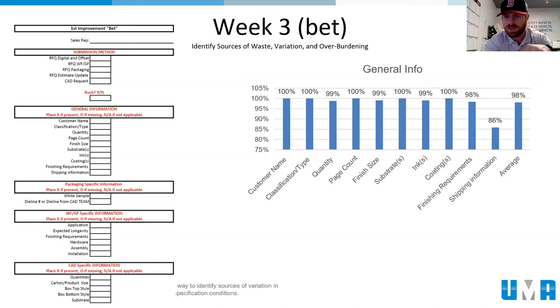But some of the other ones, I think our finish requirements, it was in the low 90s. We're up to 98% here. And inks and coatings, which is another very integral part of our processes, was extremely accurate. The numbers spoke for themselves. Everyone anticipated a significant increase, but the group was very pleased with this. And these numbers have remained the same to this day.